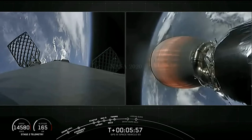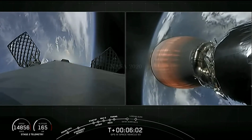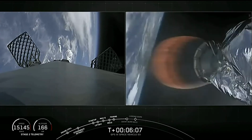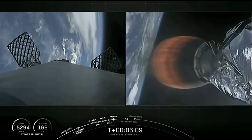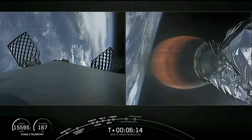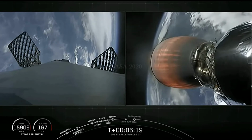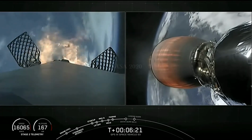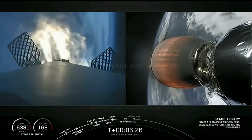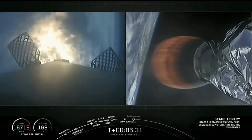So coming up here in about 15 seconds is entry burn. Watch for that on your left-hand screen. That'll ignite 3 of the Merlin 1D engines, while second stage continues to burn towards that elliptical orbit with the GPS vehicle on board. Stage 1 FTS is safed. Stage 1 entry burn has started. There's successful ignition of the 3 Merlin 1D engines on the first stage. We're expecting this burn to last just about 30 seconds.